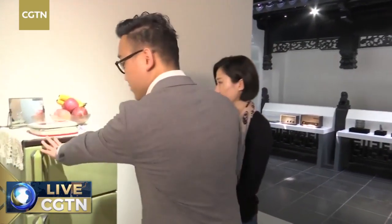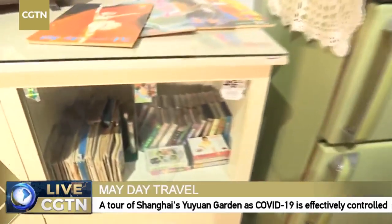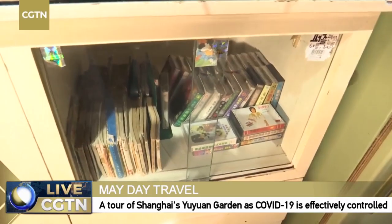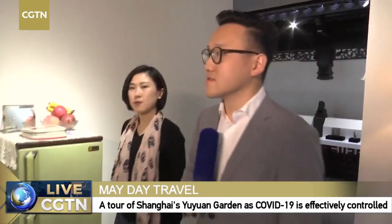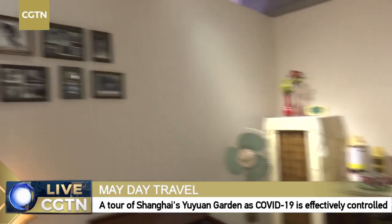I'm more familiar with this room because I was born in the late 80s. I also had one of these refrigerators in my home back then, and we had all these cassette tapes. This is the memory of people born in the 80s. We also had similar television, similar magazines, and they also have a piano. All these pictures are from that same family.